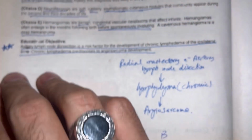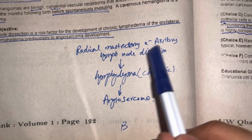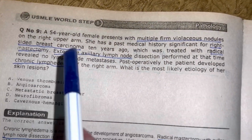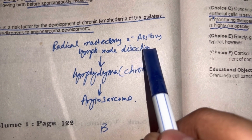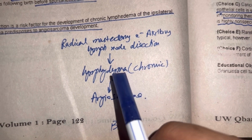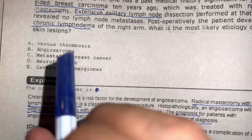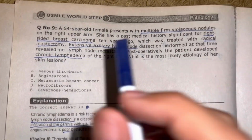First of all, we can see here the patient had radical mastectomy and axillary lymph node dissection due to right-sided breast carcinoma. This radical mastectomy and axillary lymph node dissection will lead to lymphedema, which will become chronic, and when chronic lymphedema occurs, it predisposes to a condition called angiosarcoma, which the patient is having here in option B. The most probable option is angiosarcoma.